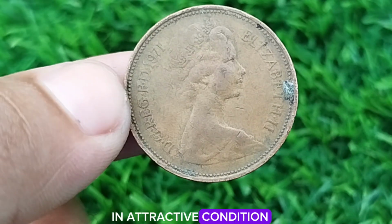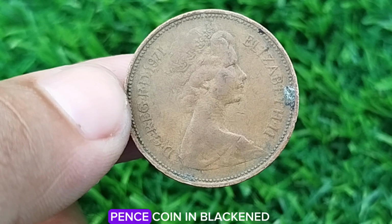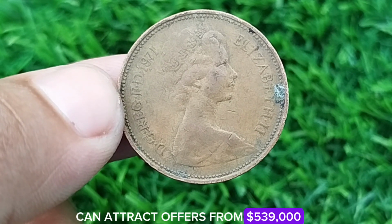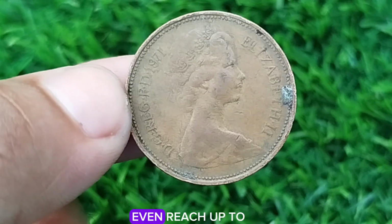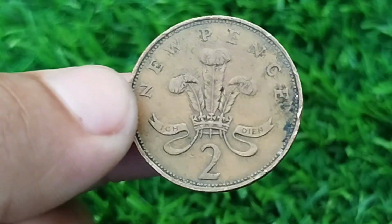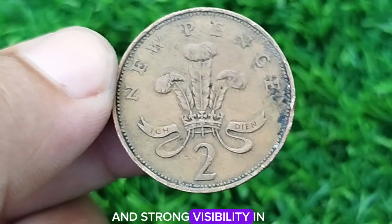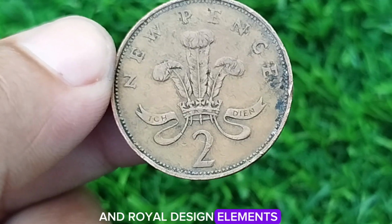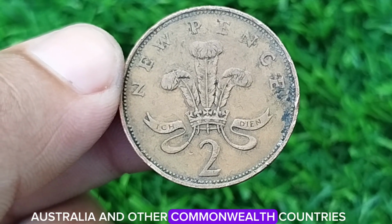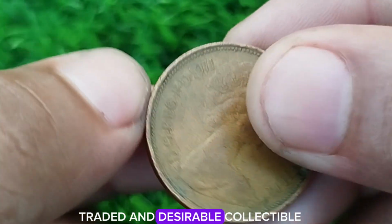The demand for early decimal issues has grown internationally as more collectors realize their historical significance and low survival rate in attractive condition. Let's now look at the market value in dollars. A 1971 2 new pence coin in blackened but fine circulated condition can attract offers from $539,000 and, depending on the clarity of details, even reach up to $433,000 or more in premium listings or auctions. The value increases if the coin shows consistent patina, full-edge detail, and strong visibility in both the date and royal design elements. These coins have become increasingly popular in the US, Australia, and other Commonwealth countries where British coinage is widely appreciated, making it a globally traded and desirable collectible.